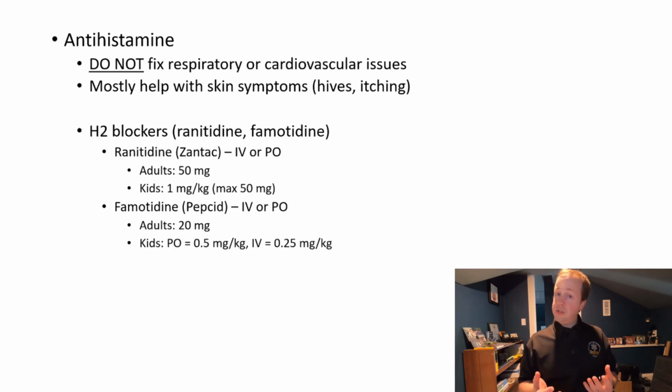After that, you can also use H2 blockers, which some people might have been confused about why we are giving Pepcid or Zantac to an anaphylaxis patient. It's because there's actually a lot of histamine receptors in your GI tract, but they're H2 receptors instead of H1 receptors. This is part of where you get those GI symptoms from as part of anaphylaxis, but they're also in the skin to some degree. And so giving some Pepcid or some famotidine might help a little bit with the symptoms as well. Dosing is up there if you want to pause and look at it.